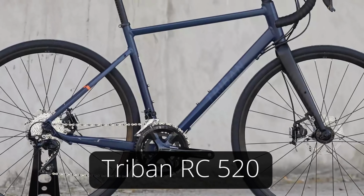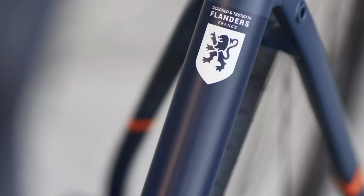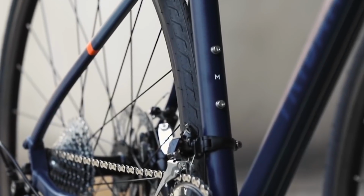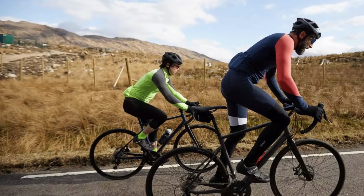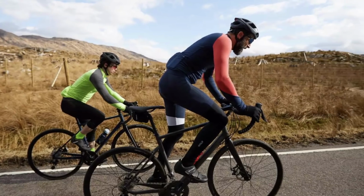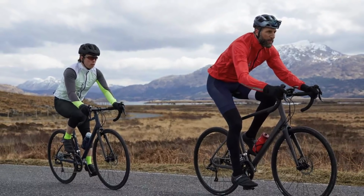Proving that you don't have to spend a fortune, and some of the bikes in the video are quite pricey, then the Triban 520 is a hugely popular bike at a price that doesn't break the bank. You might not get the fancy carbon frame and suspension of the other bikes in this video, but the geometry provides a relaxed fit thanks to a tall head tube and a short top tube. That makes it a comfy bike to sit on for long rides, and it's also very accessible to less experienced cyclists who are put off by the head-down, aggressive geometry of a race bike.